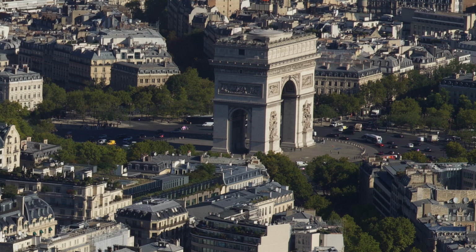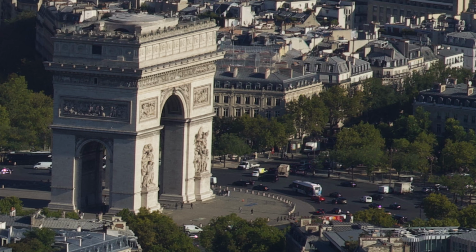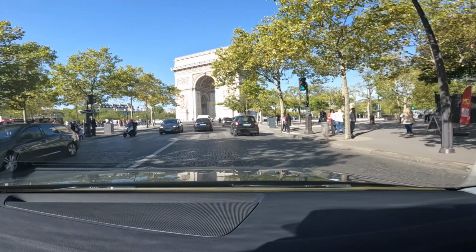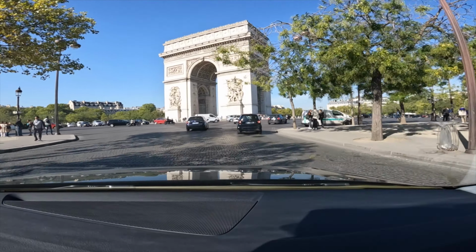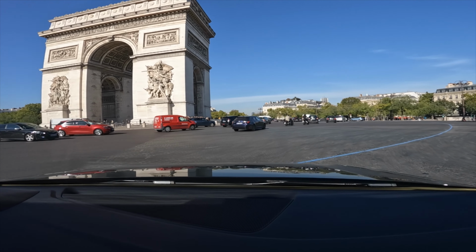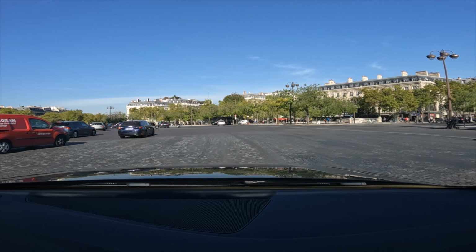So if anybody has seen Chevy Chase's European Vacation, you know this scene. This is the Arc de Triomphe, and they went round and round and round. It was kind of a bucket list thing for me to get on this thing and see what it was like. And so here it is. Arc de Triomphe. So it's a huge roundabout, no lines as you can see. Oh yeah, this is just a free-for-all.